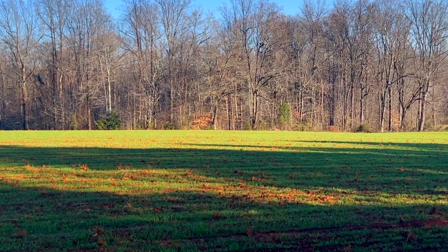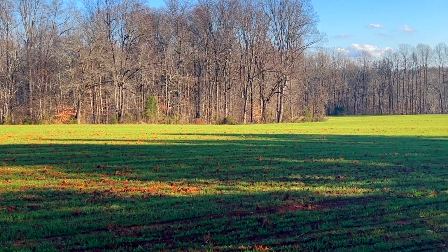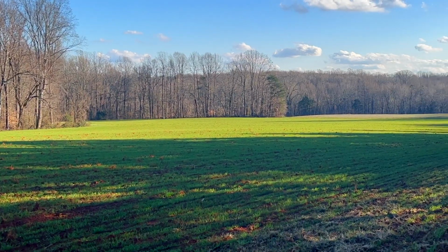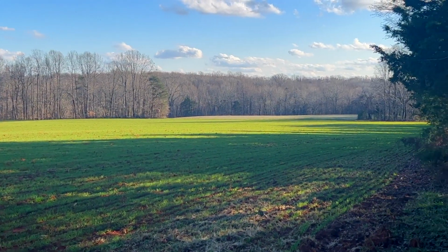For those of y'all that have watched some of my videos, you may remember this field was nothing but red clay a few weeks ago and the tractor was out there working on it, and now look at all of this green.